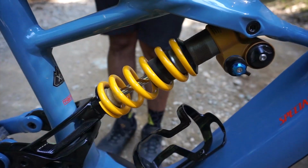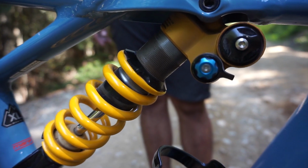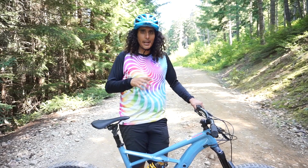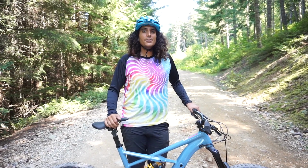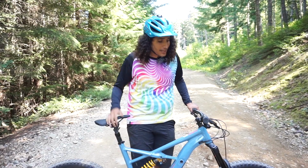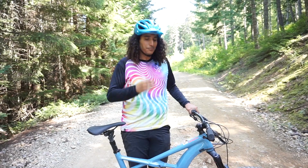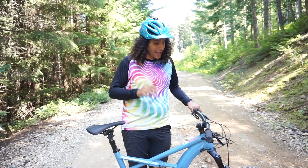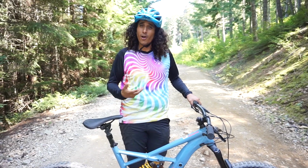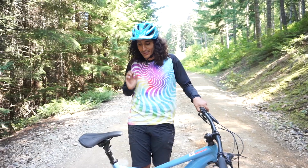So it has the coil Öhlins rear shock on here, which is pretty rad because we've tested out some e-bikes in the past and it really does feel like the coil shocks and the e-bike platform work really well together, just because there's so much weight going downhill and it makes the bike feel a little bit more plush. In the front, this bike is equipped with a RockShox Lyric fork, so gonna have a nice stiff chassis up front. I wonder if it's gonna be enough for the slackness of this bike, the amount of travel, and also the weight, because I definitely think this thing is gonna wanna get rowdy. So a little concern there.